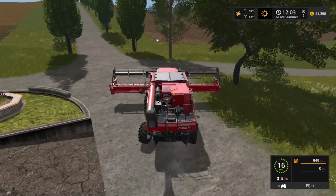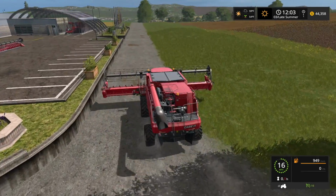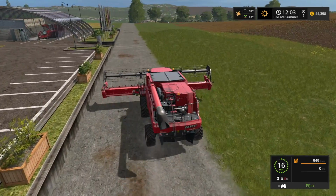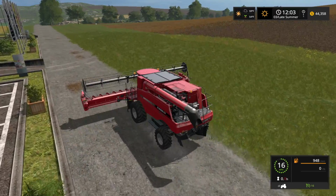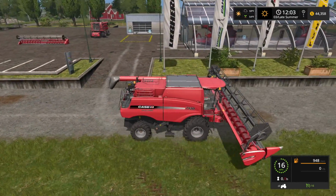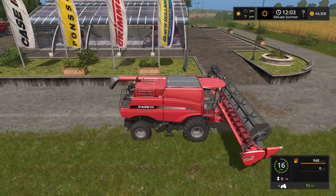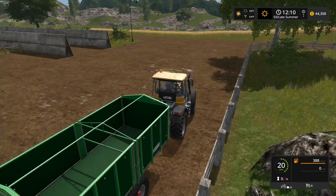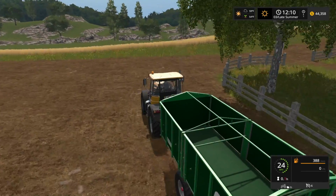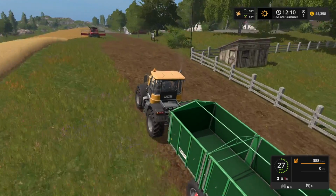Now, we're going to head all the way down to the other end of this field. Down to fields 19 and 20. We're going to take both of these bad boys down there. We're going to see how fast we can get those fields done. All right, everybody's waiting on us. We had to run and grab our tipper real quick. What good is it without a tipper?